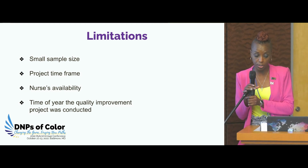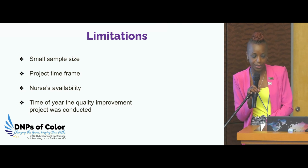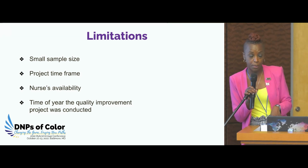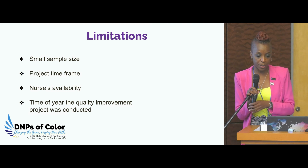I had 16 oncology nurses. The time frame of the project was about 8 to 9 weeks. Of course, there is the nurses' availability. At the time of the study, it was summertime, so most of the nurses had PTO. They were on vacation.